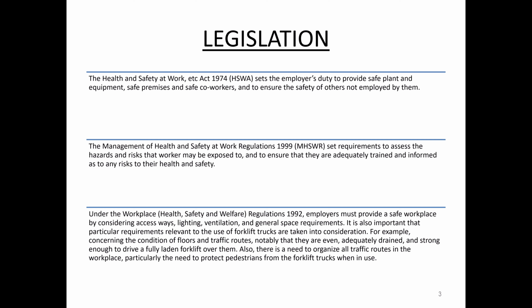The Management of Health and Safety at Work Regulations, 1999, MHSWR, set requirements to assess the hazards and risks that workers may be exposed to, and to ensure that they are adequately trained and informed as to any risks to their health and safety.